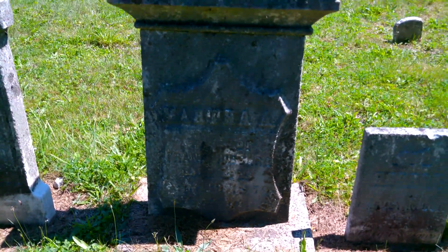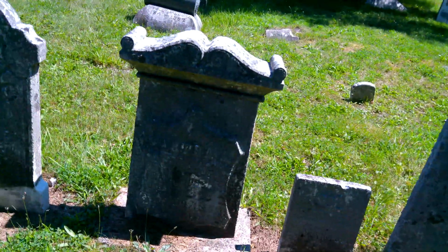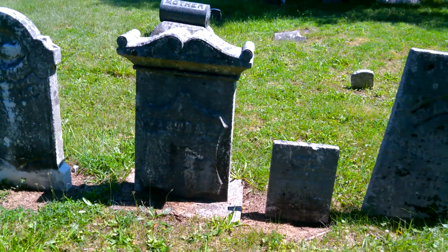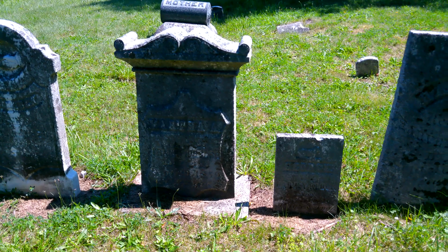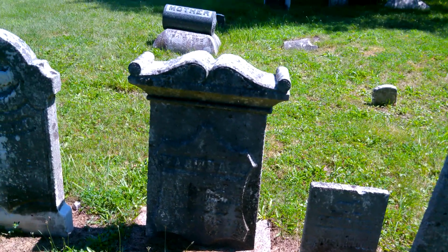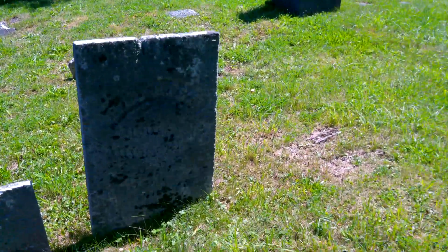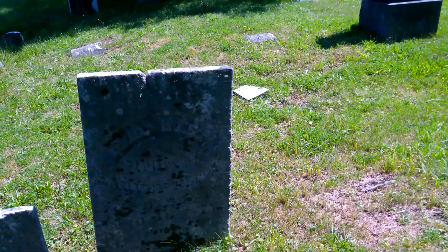So this one has the scroll work at the top, and it also has that sheriff's badge looking design, which I don't know that I've seen. Usually that's associated with males. I'll have to look up the significance of that, but we have a number of them in our local cemetery.